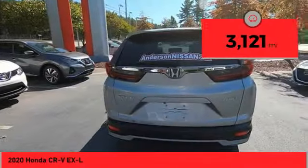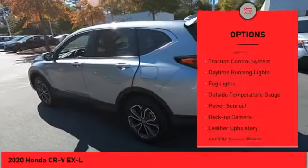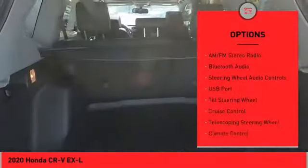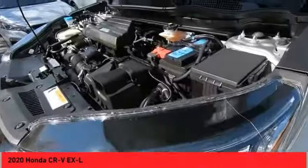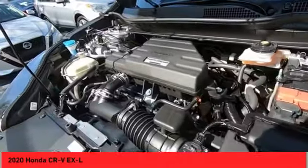Here are some of this vehicle's great options: all-wheel drive, alloy wheels, power lift gate, traction control system, daytime running lights, fog lights, outside temperature gauge, power sunroof, backup camera, leather upholstery. This beauty is sure to make you the talk of the neighborhood. So call or drop in for a test drive today.